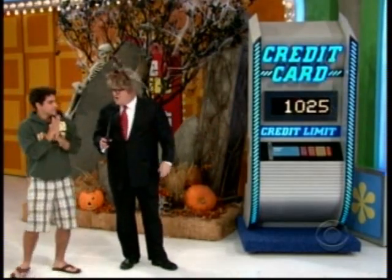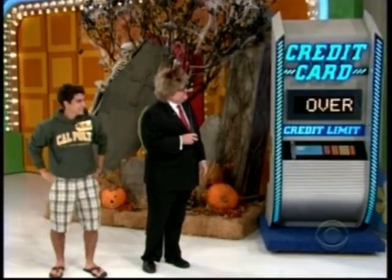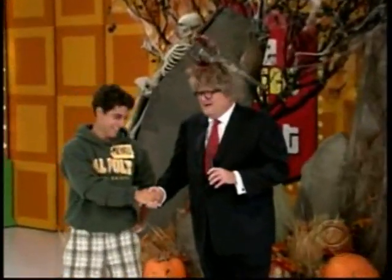Barbecue, daybed, or the guitar. You only have $1,025 to work with. That has to be less than $1,025. Let's go with the guitar. Brandy, what is it? Oh! It was the barbecue. Oh, Michael, I'm so sorry, buddy. That's like a hatchet to the head.